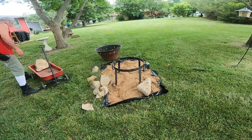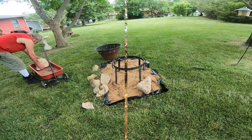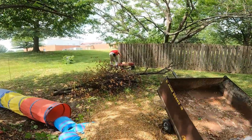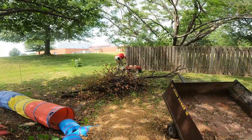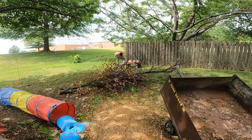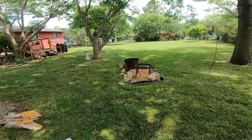I'll show you what it looks like here in just a little bit. Some limestone over here still. Hasn't been used anywhere yet. And we'll use them for the fire pit.